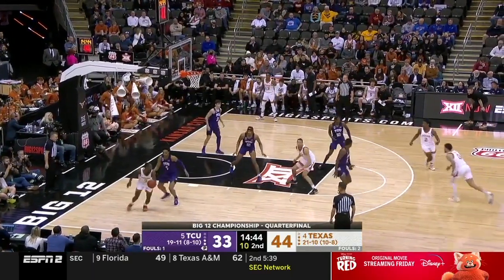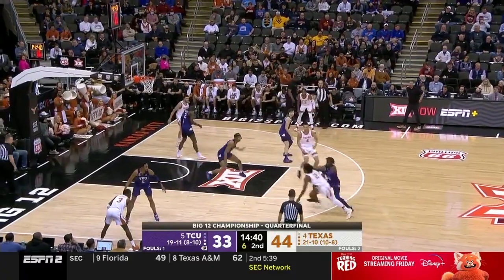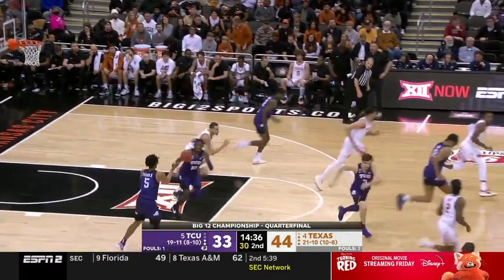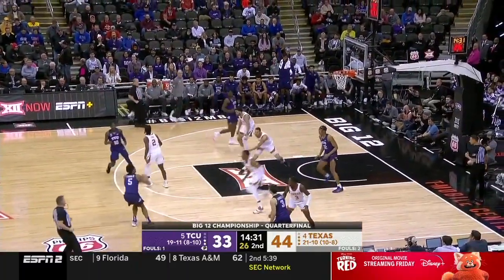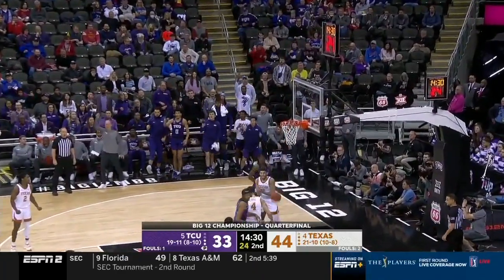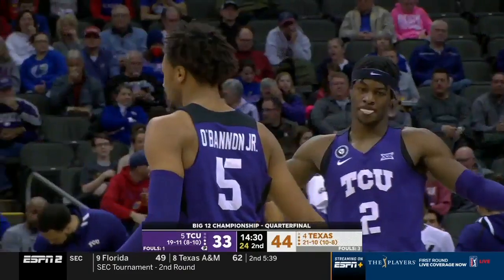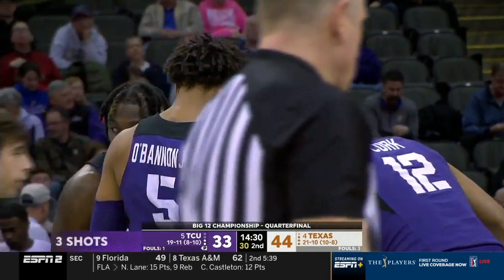Texas's largest lead in the first half was 20. TCU has whittled that down to just 11 right now. 5 on the shot clock. Carr. And they have a chance to get it to single digits. Here's O'Bannon. Fouled on the 3-point attempt. That's the 3rd foul on Jace Febres.